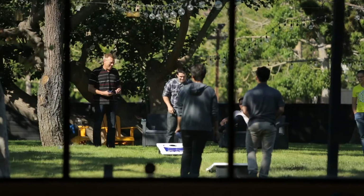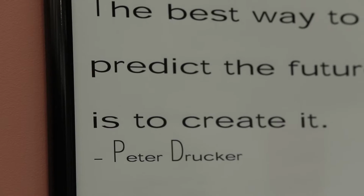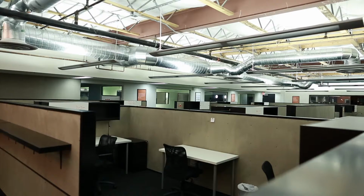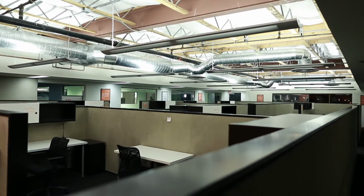So the Eureka Project is broken up into three parts. You have the event spaces like the atrium and the park that host really cool tech events and entrepreneurial-focused events like Startup Grind and Tech in Motion. And then you have the hub. The Eureka Hub is essentially a gym membership set up for entrepreneurs. People come, they build their companies, they collaborate with other people, and it's really all about how you get to that next phase in your company. The third part is you need a place to house it all, which is the Eureka Building.